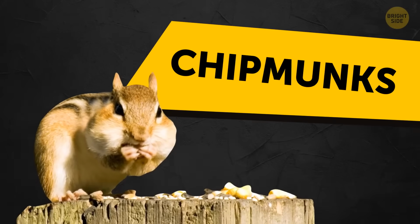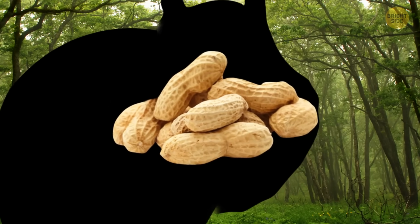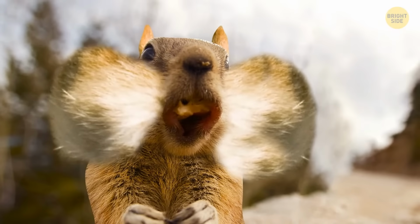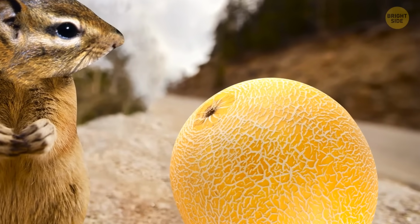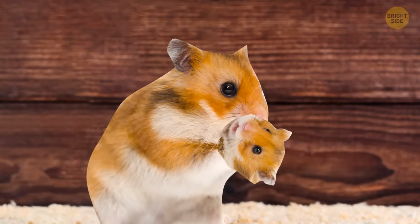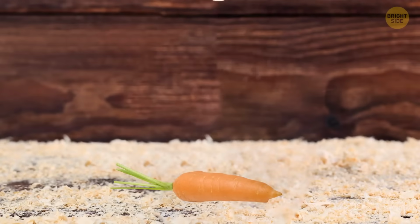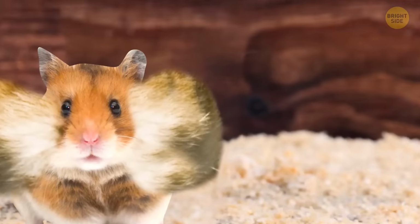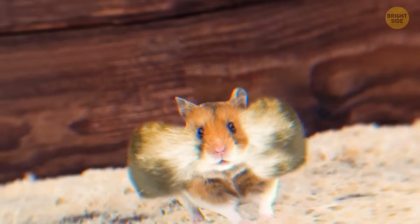Now, if humans had the same incredible cheeks just like chipmunks have, we'd be able to transport our groceries right in our mouths. In fact, chipmunks can transport something as large as themselves in their oversized mouth luggage sections. Hamsters have the same superpower too, and can even carry their young in the mouth in case of the need to run away. A baby carrot, which seems tiny for a human but significantly large for a hamster, can disappear without a trace in between those huge cheeks.